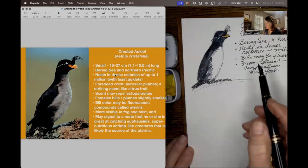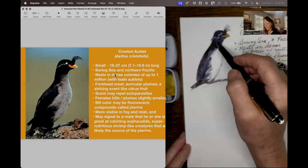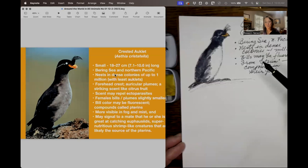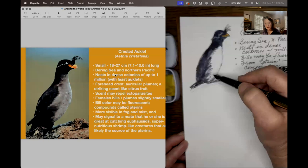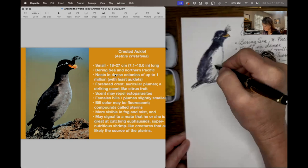So I'll come back and fix that. One of the features is that super, super round eye, and I'll come back and fix that with some white gouache. And you can always come back and fix your lines a little bit here. Like I think his back is a little bit farther out, and we can add some shading to make his chest a little more puffy and rounder and approximate the feather thing going on. I think that will help.